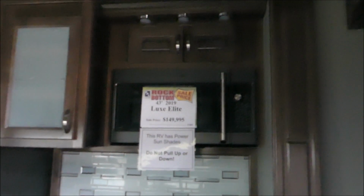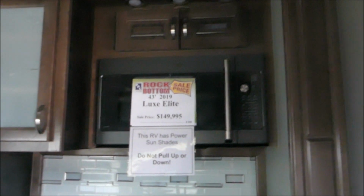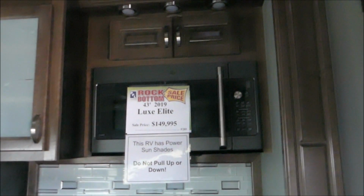Okay, so it is a 43-foot 2019 Luxe Elite for $149,995. $150,000.